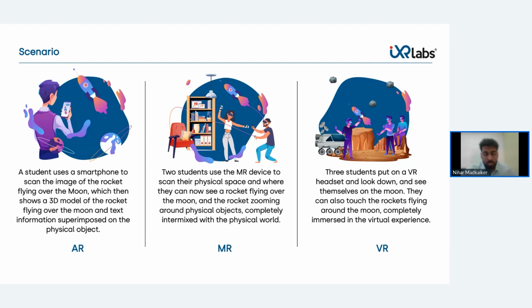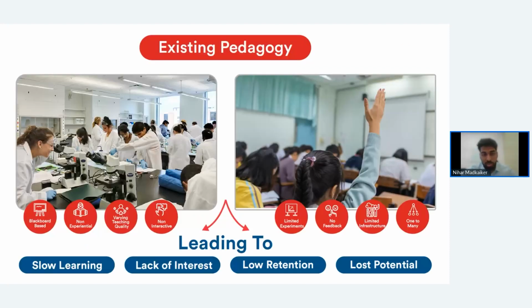Yes, there is an interaction between the professor, the educator, and the student, but there is limited interaction between the student and the subject matter itself. If we look at how classrooms have evolved over the past 200 years since the first universities were set up, they still run on a chalkboard or blackboard led teaching pedagogy to this date.